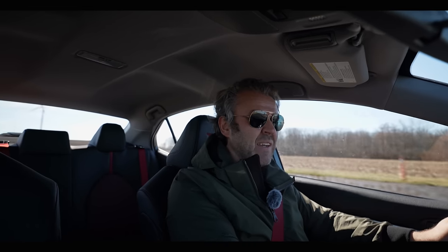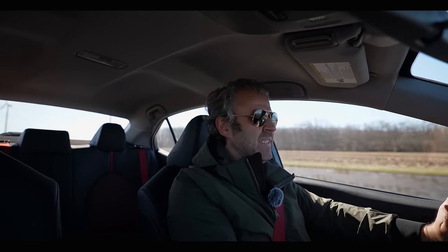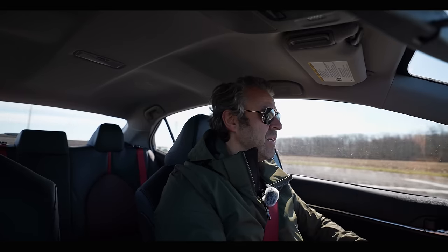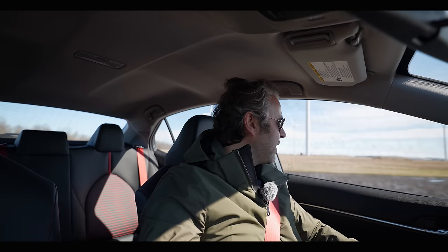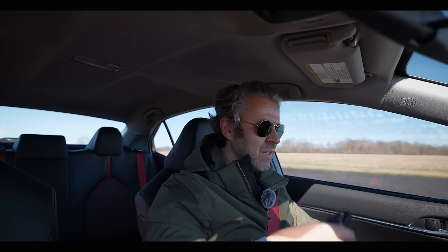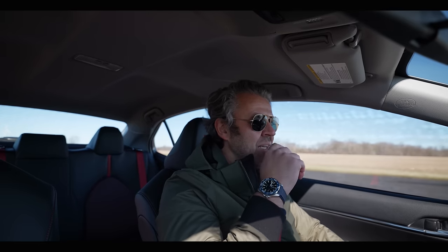This thing is quick. It's quick. I love it. I genuinely love this thing. It's really nice. Would I pick this over the Accord Sport 2.0? 100%. The TRD Pro, not the standard. This one is really nice.